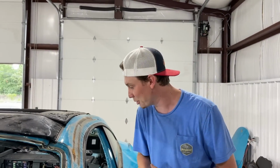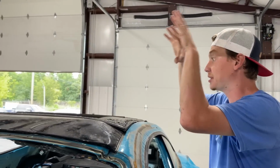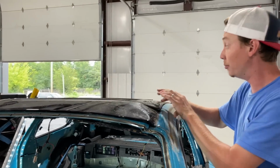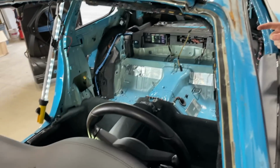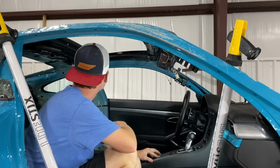So that's the next thing that we're gonna move on to, taking apart all these components, this whole glass component that we're gonna keep because we got a good one on that car. And I guess after we take this whole entire thing apart, we're gonna move on to the center console and hopefully to this dash.